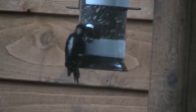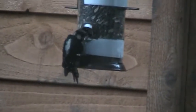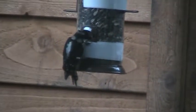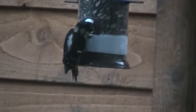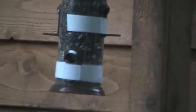This guy keeps coming back. He looks like the one time I saw, it was a downy woodpecker or something like that. Either downy or hairy. I can't really see if there's a crest on it. If it has a red head, then yeah. Oh, that's a chickadee. Okay, we know that guy.